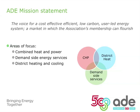I'm also going to just briefly talk about some areas of policy where there's a market value for CHP in providing power that users can actually receive payment for. So it won't take too long, and I'm absolutely happy to take questions as we go or at the end. So do please feel free to chime in.